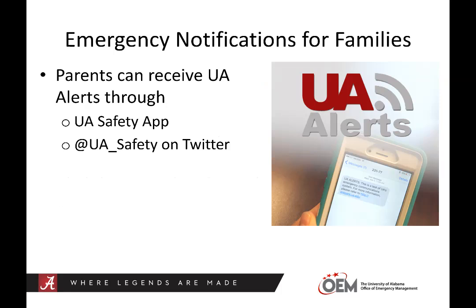Well, I know you parents want to know information too when an emergency happens on campus. How can you receive the same UA alerts that your students receive? Well, two great ways. Number one, get the UA safety app. Every UA alert that we send posts directly to that app, and you can set that up on your mobile phone to get a notification when an alert goes to that app. So do that. Number two, make sure you're following @UA_safety on Twitter. UA alerts are also posted on Twitter. Plus, we have some other great safety messages that are posted there when we're not in an emergency. So I encourage you to be following @UA_safety on Twitter.